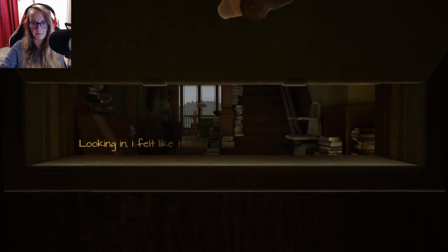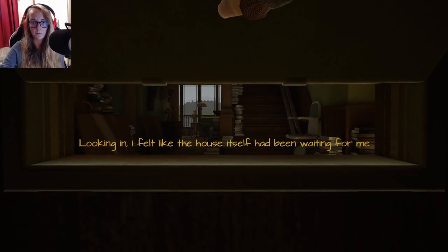Looking in? I felt like the house itself had been waiting for me.